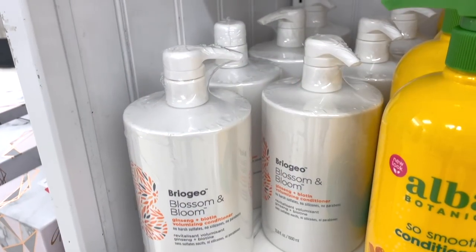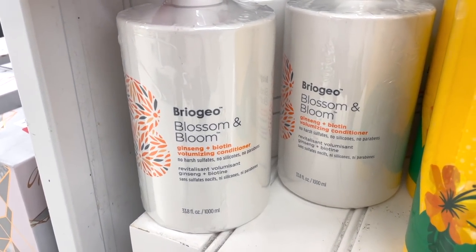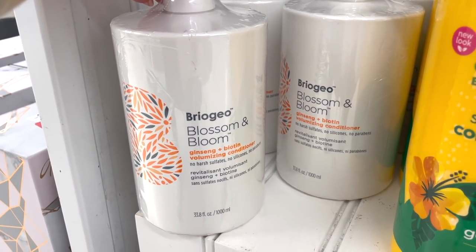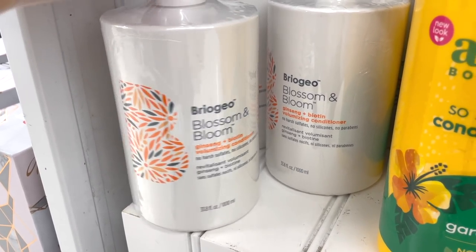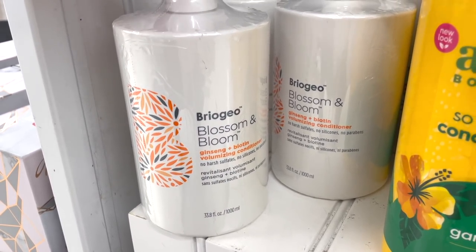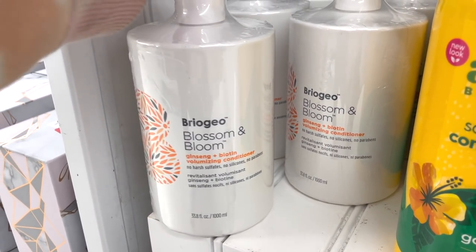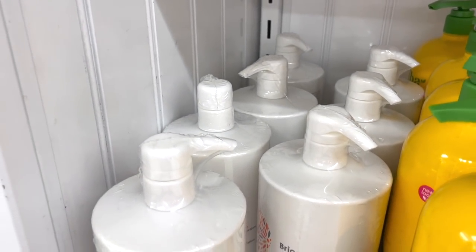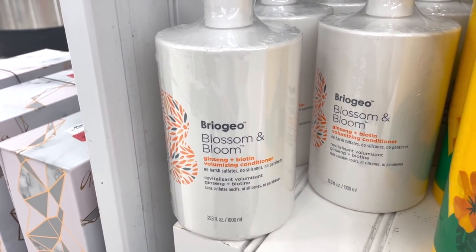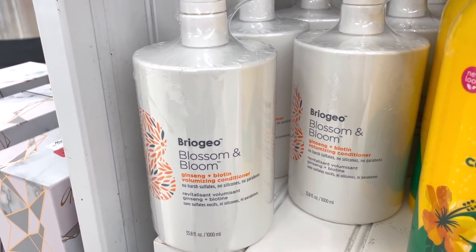No, thank you. Okay, this right here is a really, really cool find. I know we spotted Briogeo a few times in the past, but I've never spotted one of their big, huge conditioner bottles. Their brand is silicone and paraben free, which I think is awesome. This is a huge size, 33.8 fluid ounces for $29.99. I think originally this might be 60 or more on Sephora's site. So they actually have a few here now if you've been wanting it. I haven't tried this specific line from them, but overall their hair care products work really well for my hair. So love, love, love them.